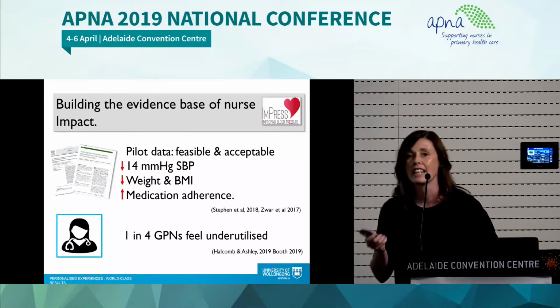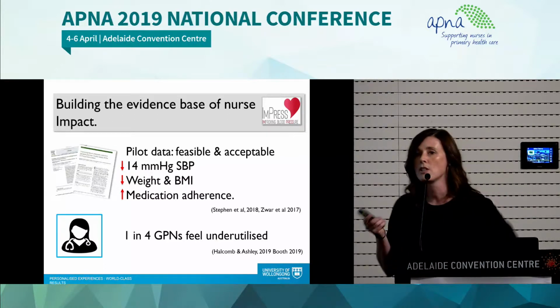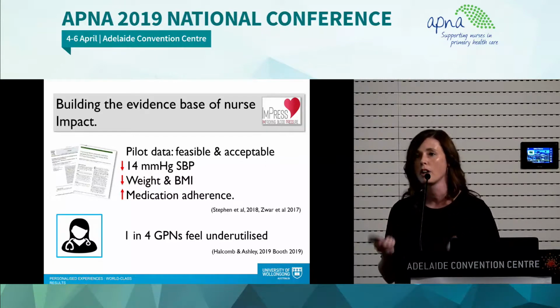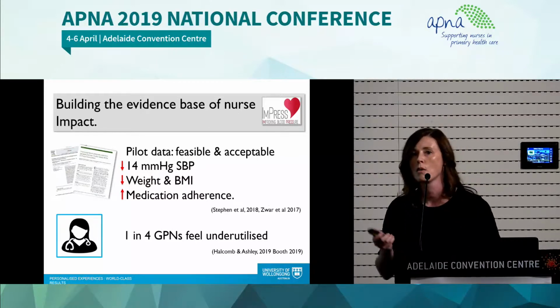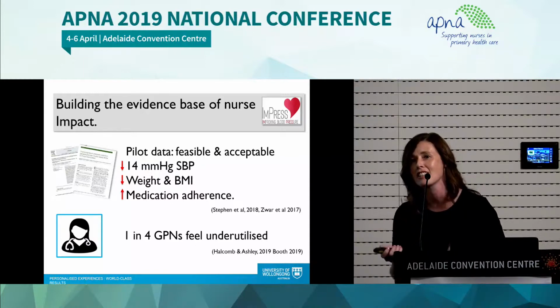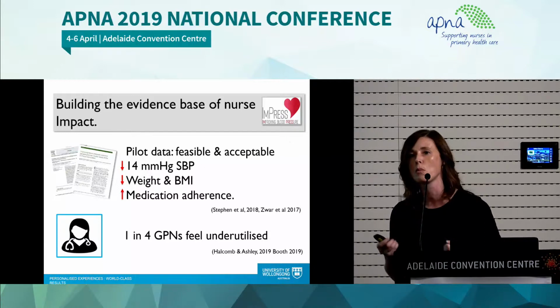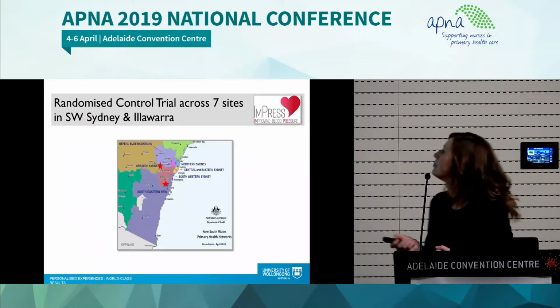Now, contextually, the ImPress trial is warranted. We do know that nursing in general practice is growing. The numbers are growing. However, it's not connected to a growth in scope. A recent APNA report has revealed that 1 in 4 general practice nurses actually feel underutilized. Not only that, but they want to see other ways of maximizing their skill set. So this is where ImPress comes in.